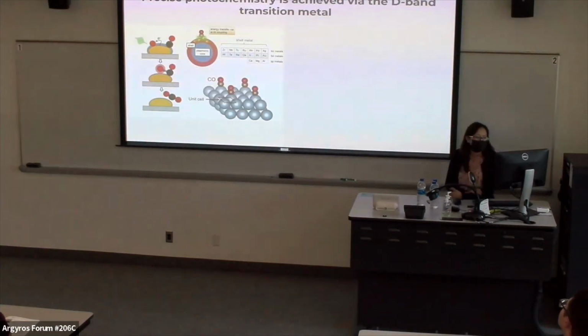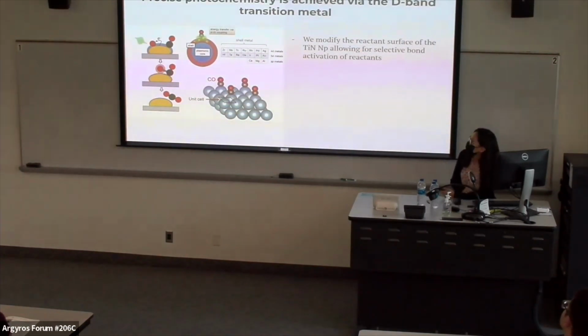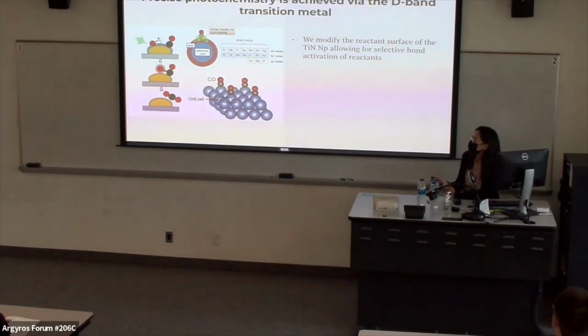What we're trying to do with the transition metal shell, either ruthenium or rhodium, is to modify the reactant surface of the titanium nitride nanoparticle, which will allow for selective bond activation of certain reactions. Specifically, by putting the ruthenium or rhodium shell, which are 4d transition metals, we can selectively activate, in hydrocarbon oxidation reactions, oxygens, which can then form carbon dioxide.